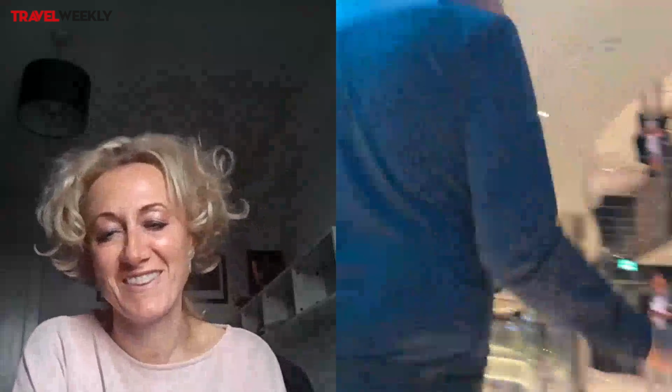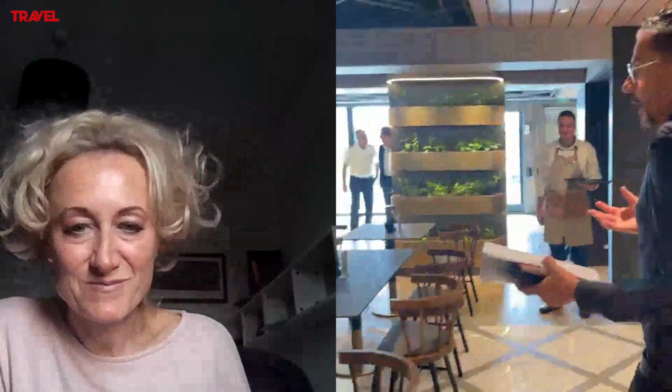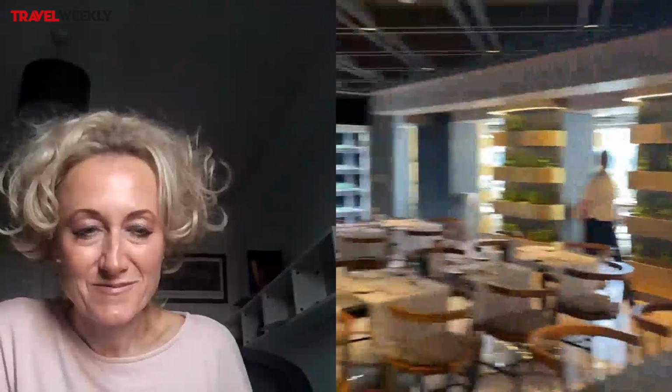So, I'm just going to show you one of the new restaurants, which is Garden Kitchen, which is a brand new concept with an open kitchen. And this is where they grow the microgreens, actually, in the restaurant. So you can see all the herbs and greens growing. We have a bit of tasting going on here, as you can see.